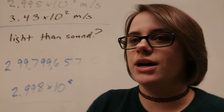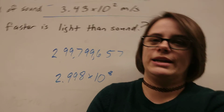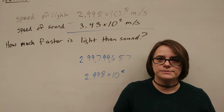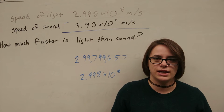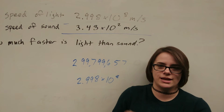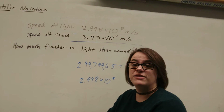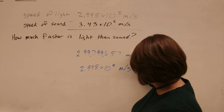1, 2, 3, go. So this is where things get a little bit weird. So we have our answer in scientific and in standard notation. And the crazy part about this, extend the selfie stick. The speed of light is so fast that we can remove the speed of sound, and the speed of light looks like my answer. 2.998 times 10 to the 8th and 2.998 times 10 to the 8th. Miles per second. Meters per second. Oh, shoot, yeah. You have to have your units. So meters per second, meters per second.